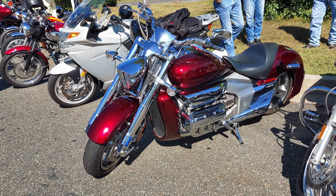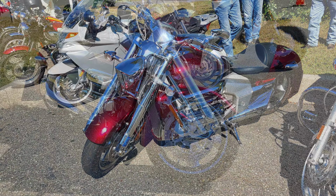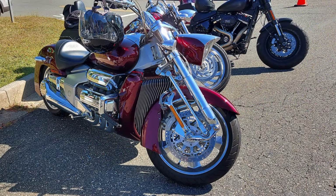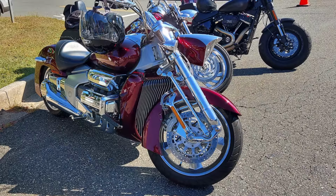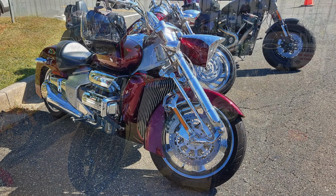It's the Honda Rune. This bike is based on the GL 1800 Goldwing, but it has a crazy linkage type front suspension and, love it or hate it, custom styling. These bikes are becoming very collectible.